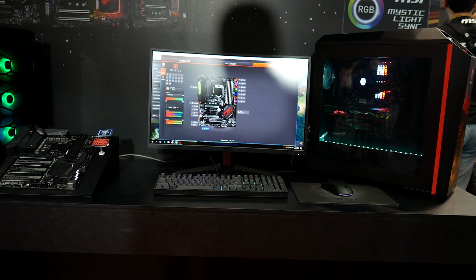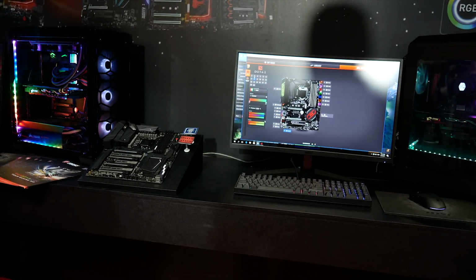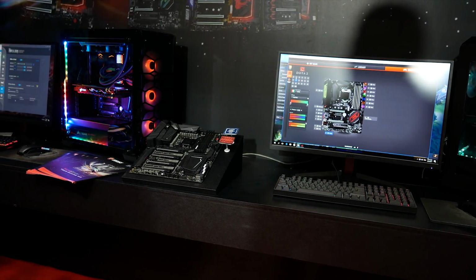Well, that's going to do it for the MSI desktop systems. There were plenty of good looking gamer rigs on display, and it was great to see pre-builts aimed at gamers that are easy to upgrade.